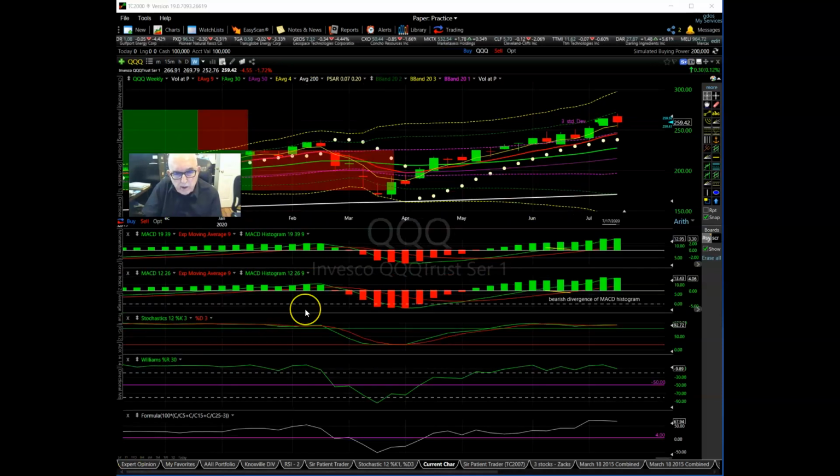Here's a quick look at the Nasdaq. On the weekly chart, we see a nice uptrend. We still have the 4 above the 9 above 30, parabolic below the most recent bar. We recently came pretty close to the 2 standard deviation Bollinger Band, this green dotted line here. And so we pulled back a little bit last week on the Nasdaq. In fact, some tech stocks were a little weaker last week than they've been. They've been screaming up here, but they pulled back a little bit.